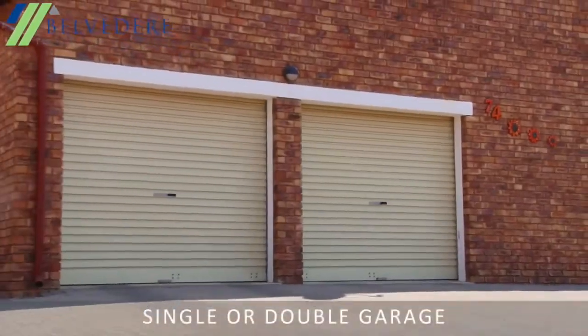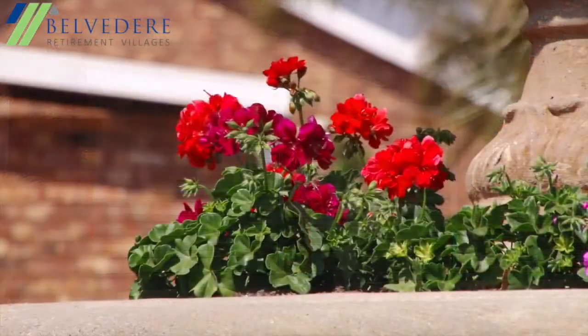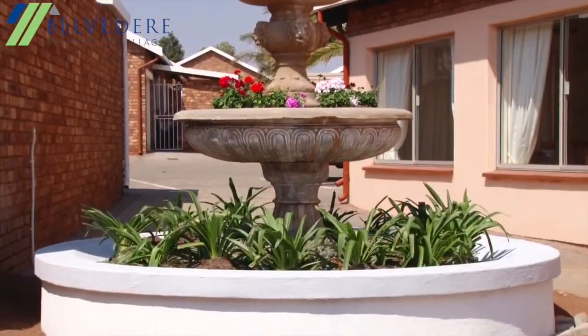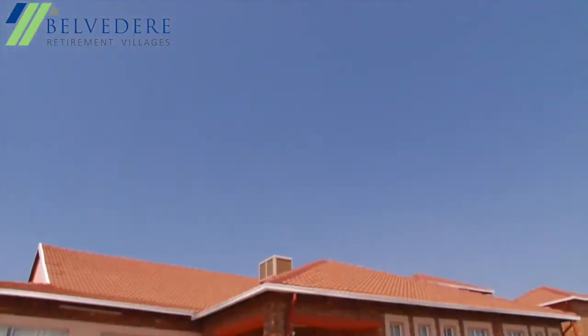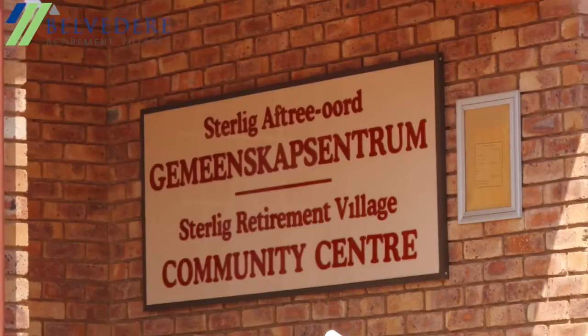Every home has either a single or double lock-up garage. Community gardens are lovingly maintained and around every corner a burst of color awaits you. Playing an integral role in village life is the community center, hosting a wide range of activities.